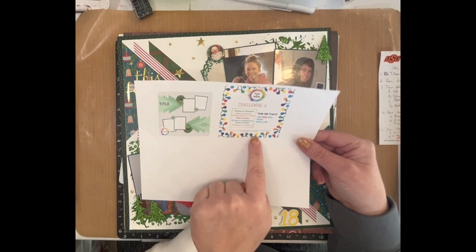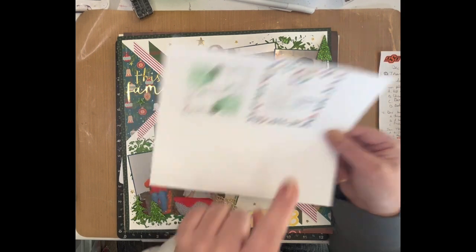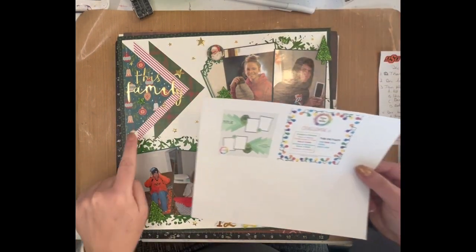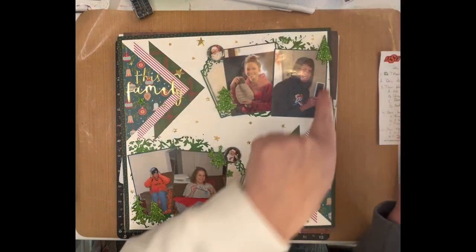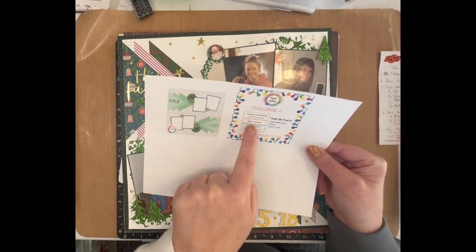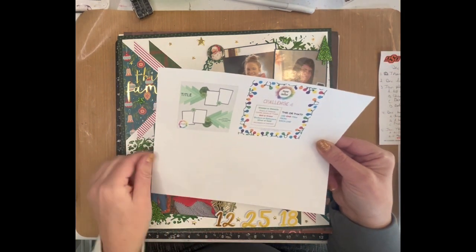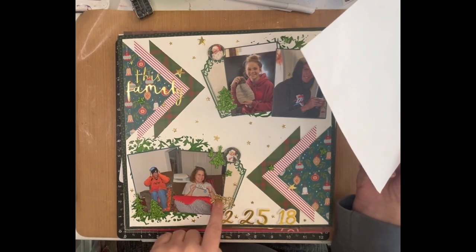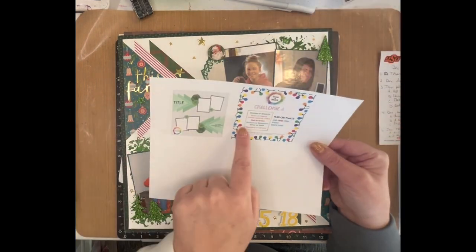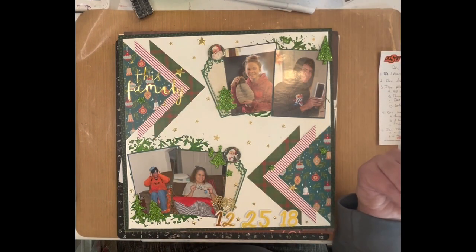There's the sketch. The challenge was a this or that challenge. So it was to use stamps or stencils, and I used a stencil. Stars or hearts, and I used stars. Candy canes or trees, I used trees. Red or green, I used mostly green. There's a little bit of red in there. Stickers or ephemera, there are stickers all over actually. Silver or gold, I used gold. And numbers or letters, I used numbers.